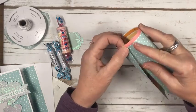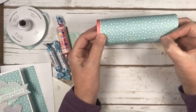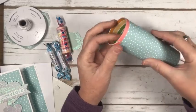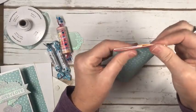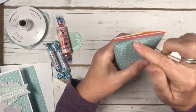So I start at the top, and then I pull it so you don't get a buckle in the middle. I really just want to make sure that all of the tape is covered with the paper. And what's nice about this one is once you fold it, it closes nicely. It kind of stays closed more than if you don't do this step.